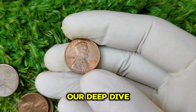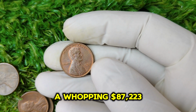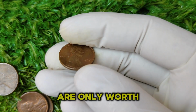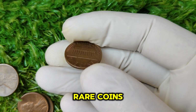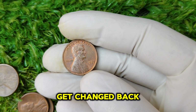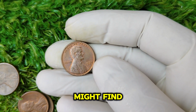That wraps up our deep dive into the 1979 no-mint mark Lincoln penny, currently valued at a whopping $87,223. Remember, even though most pennies you come across are only worth 1 cent, there are hidden gems out there waiting to be discovered. If you're lucky enough to find one of these rare coins, you could be looking at a significant payday. So, next time you get change back from the store or dig through your old coin collection, make sure to double-check those pennies. You never know what treasures you might find.